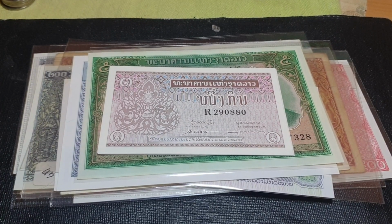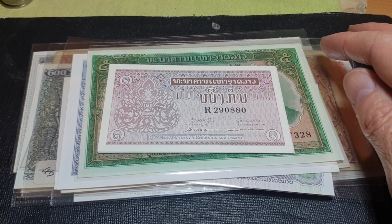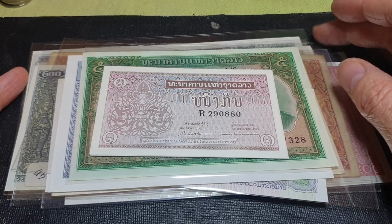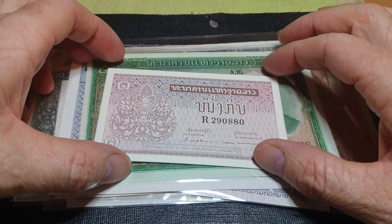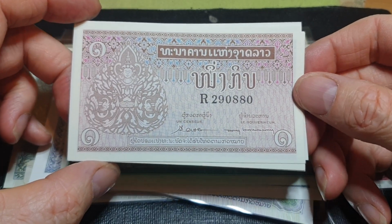So, hello fellow banknote collectors, and I can't actually believe I haven't done a real proper video on these banknotes, because they're actually one of my favorite series. I'm talking about the banknotes issued in Laos between 1962 and 75.